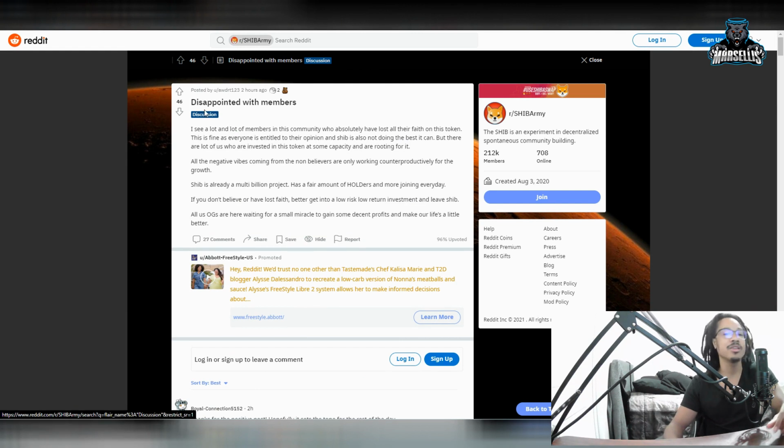Now look at this post here. They say they're disappointed with the members of the Sheep Army. He says, I see a lot of members in this community who absolutely have lost their faith in this token. Like I was saying earlier, this is fine as everyone is entitled to their opinion, and Shib is also not doing the best it can. But there are a lot of us who are invested in this token at some capacity and are rooting for it. All the negative vibes coming from the non-believers are only working counterproductively for the growth. Shib is already a multi-billion project, has a fair amount of holders and more joining every day. If you don't believe or have lost faith, better get into a low risk, low return investment and leave Shib.